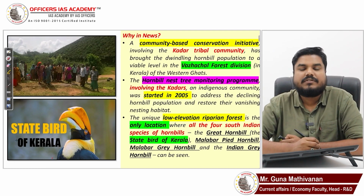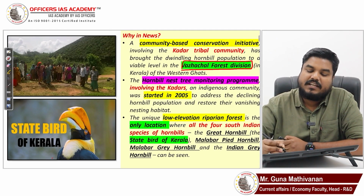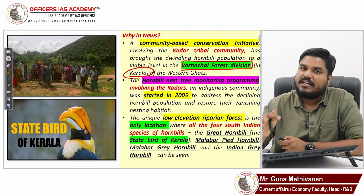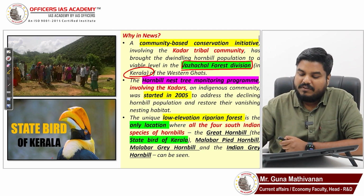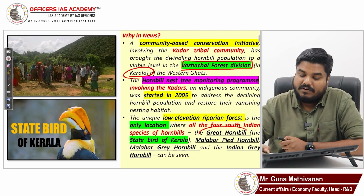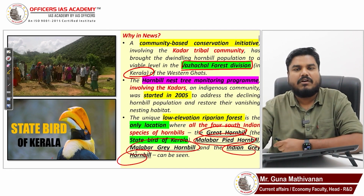So why in news? Vadachal Forest Division in Kerala, in the Western Ghats. In Vadachal Forest Division, you will find four different hornbills. That is the Great Hornbill, Malabar Pied Hornbill, Malabar Grey Hornbill, and Indian Grey Hornbill. So in that location you will find four different hornbills.